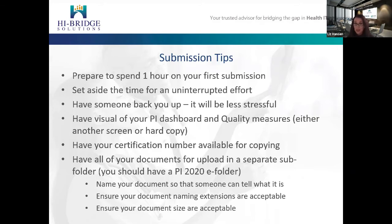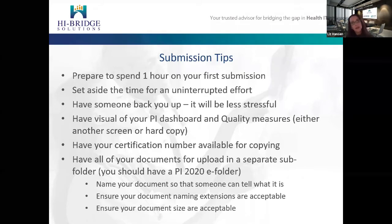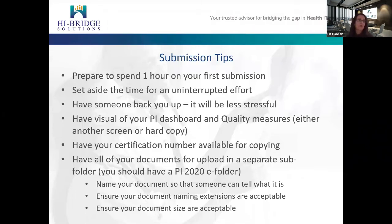Have your certification number available for copying. I know that sounds so silly, but it's a very long number. And we don't want you to put it in wrong. So I usually have folks just open up their verification of use letter and copy and paste the cert number so we know it's right.